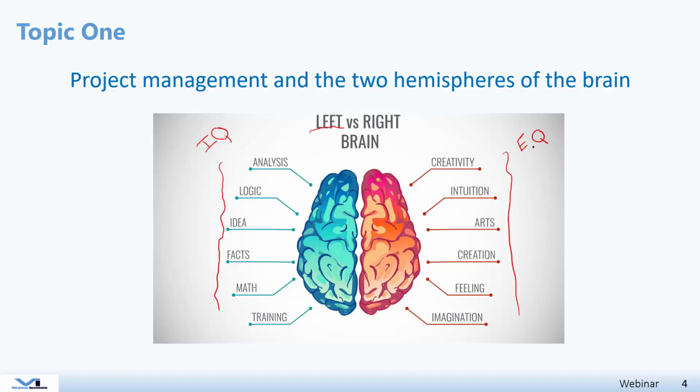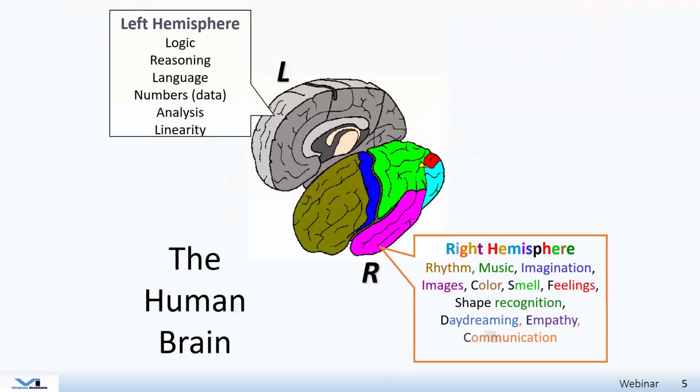If we look at further detail here, you can see that the left hemisphere, the left part of the brain, has to do with these functions again: logic, reasoning, language, analysis, and all of these functions are mandatory for any project manager because they are important to manage your project tasks, and you depend on them more when you are at a junior level as a project practitioner.